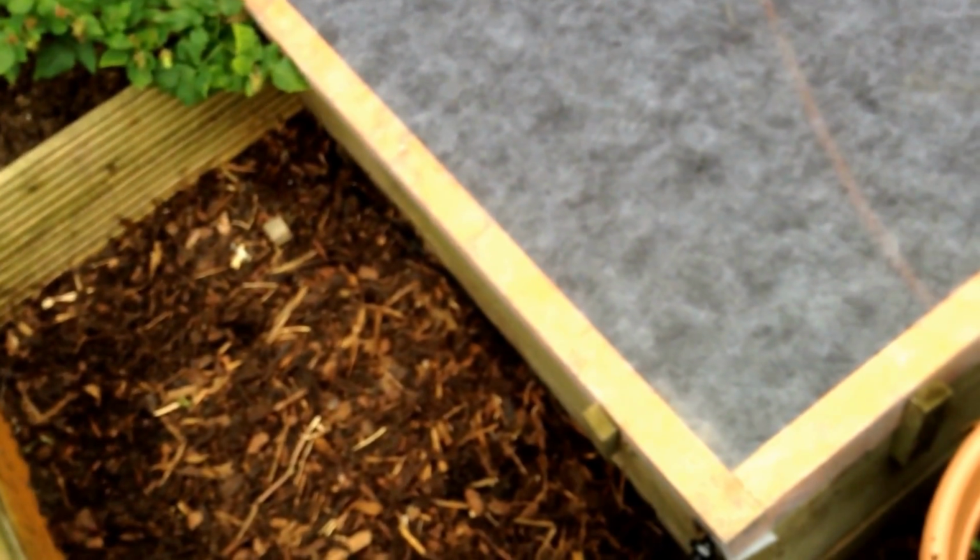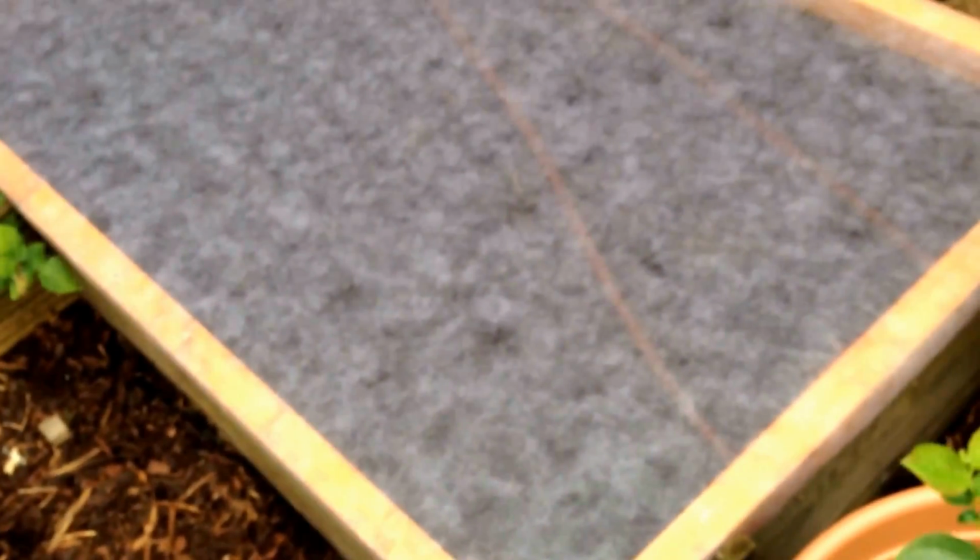Right, this is the garlic bed. The garlic bed's been totally pulled. It's been a total failure, the garlic. They did grow well early in the season. I must say that I did buy them off eBay, the garlic, and when I got them, the bag appeared to be slightly damp and they'd already started to grow. So maybe that was it. I don't know whether I'm going to use the same bed next year for them.